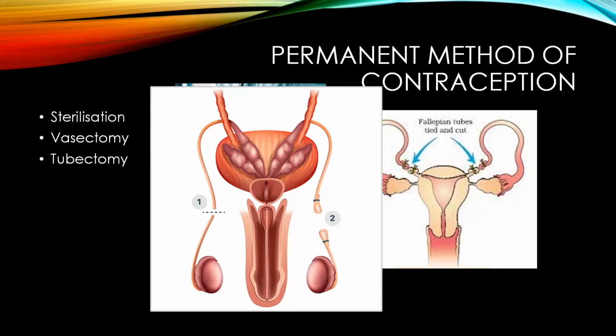Bulbourethral is the Cowper's gland. So three glands are there, and from those glands the secretions will come. Only this secretion which is coming out will be free of sperm. There will be no sperm. So this is a permanent method of contraception.